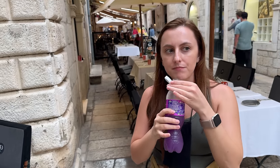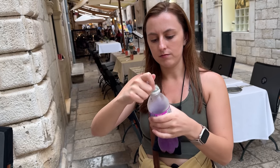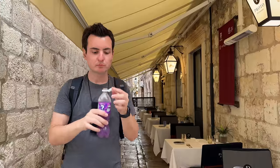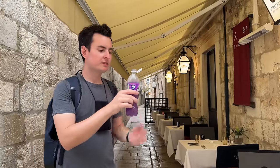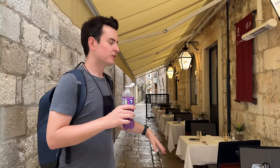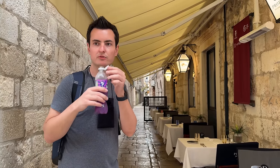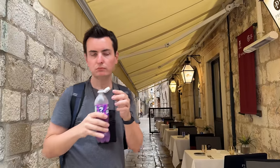I'm definitely getting, I like your blueberry. It's like sparkling blueberry, probably mixed with another fruit. It's zero calories though. Love it. Love to see it. Again, this cap that doesn't come off. I like how I'm drinking this Fanta in this fancy restaurant. Historic street, drinking my Mystery Fanta. It's exactly what the Romans would have wanted.